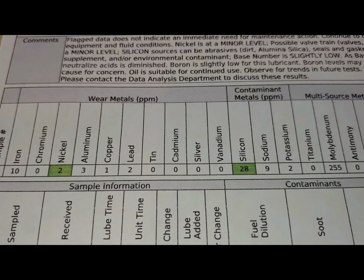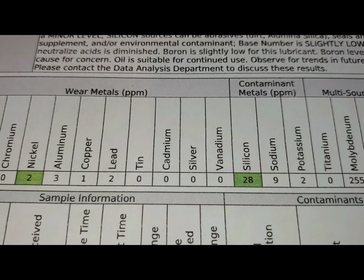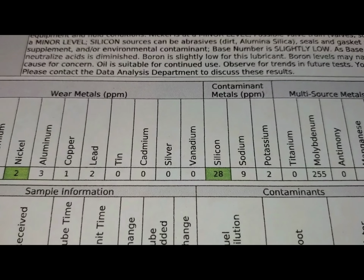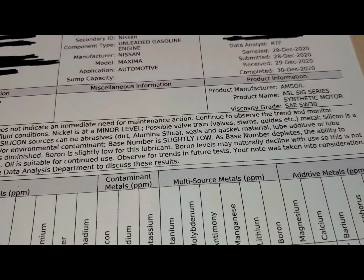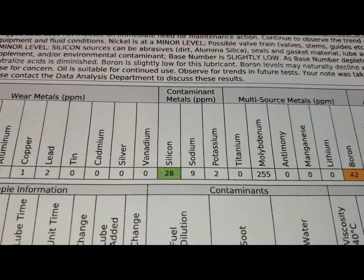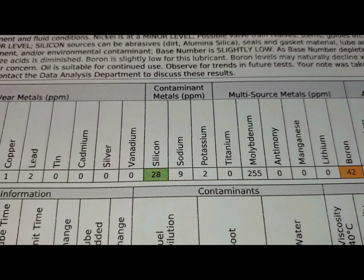Other wear metals is different. Copper, 1 part per million. Very low. That's pretty much nothing. Lead, I'm not even sure where that comes from. Maybe from gasoline, burning gasoline. I'm not sure what kind of gasoline he uses. If it's a regular, or he uses, did I say? No, I don't think it says what gasoline. Yeah, I'm not sure what gasoline he uses, regular or premium, in this 2009 Maxima, but you can see, you know what I mean, the numbers are very impressive.